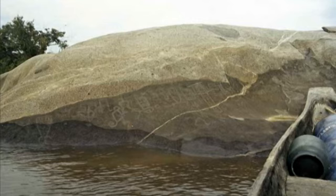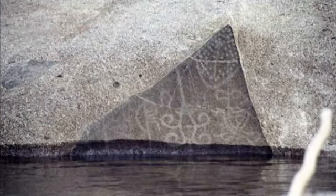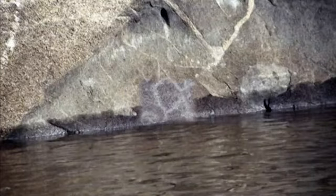These are the 3,000-year-old petroglyphs that we found in the river. They're approximately halfway between Tamatama on the Orinoco and San Carlos de Rio Negro. This is on the Casiquiare, and they say when the water level is down that they're quite impressive. There's so much more that we can't see.